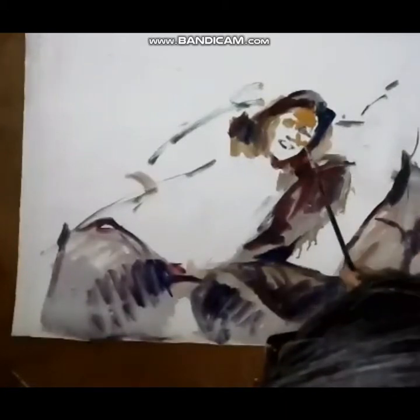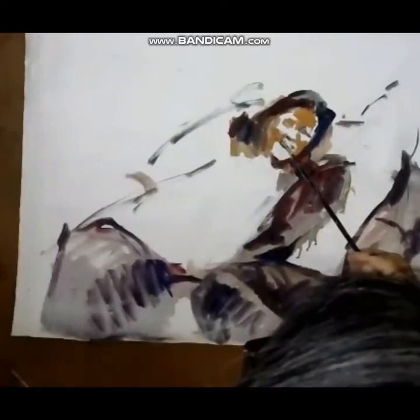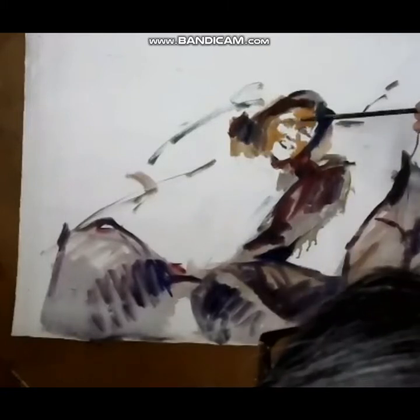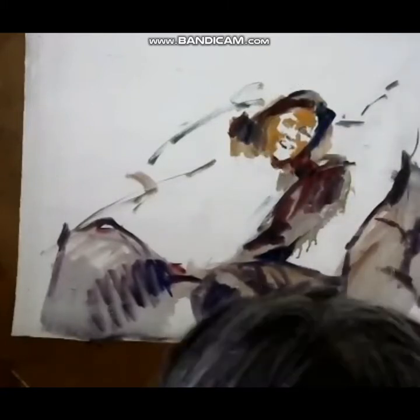You can even paint the face green if that's your color choice, and if it goes with the mood of the model.